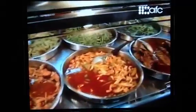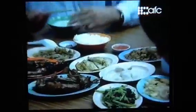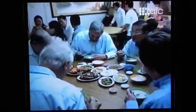This couple of non-Teochews switched to selling porridge in 1990 when they saw how well their next-door neighbor was doing with his Teochew Mui.